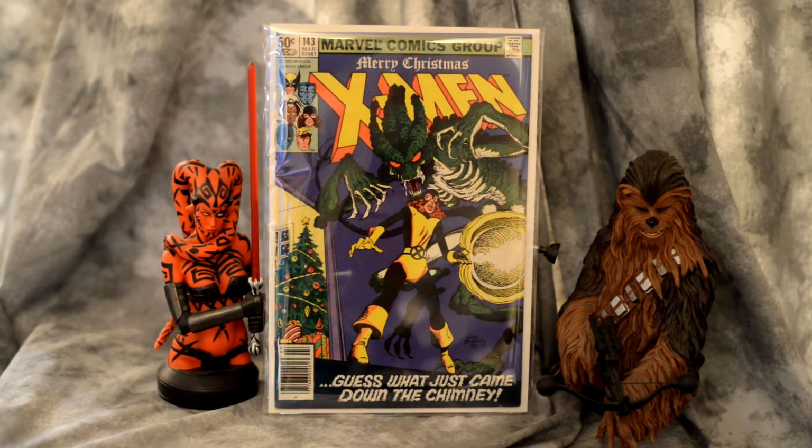Now, I've always wanted to start working on my X-Men collection. I talked to a couple of serious X-Men collectors, and the rule of thumb seems to be start at 143 and work your way back. So that's what I did. This weekend I started at 143. I believe this is the last John Byrne issue. Correct me if I'm wrong.